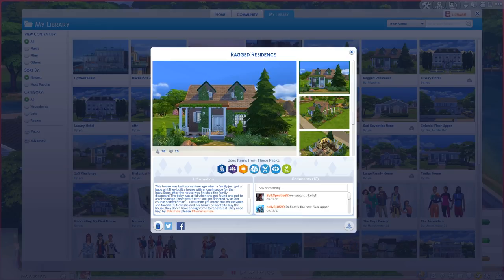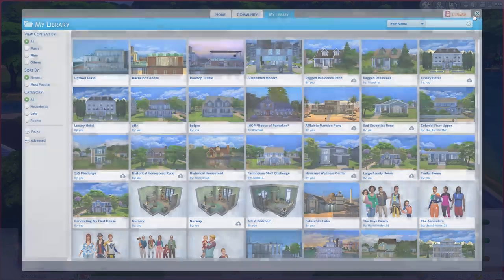I don't like change. They changed the gallery, the way it looks with the latest update, and I don't like change. This freaks me out. Anyway, this is what we're working with. Wow, can't even talk. Okay, but here's the house, you guys.